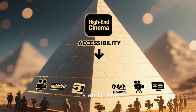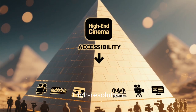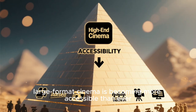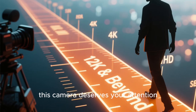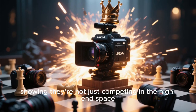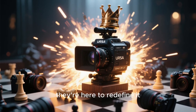It's ambitious, and it signals something important. High-resolution, large-format cinema is becoming more accessible than ever if you're a filmmaker looking to future-proof your production. This camera deserves your attention. It's a statement piece from Blackmagic, showing they're not just competing in the high-end space, they're here to redefine it.